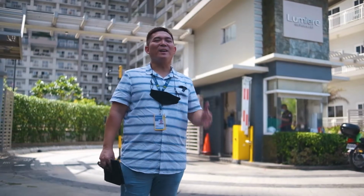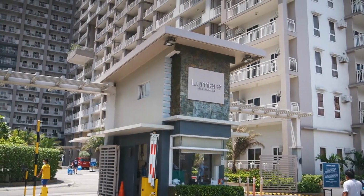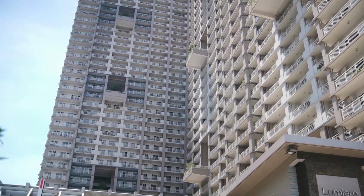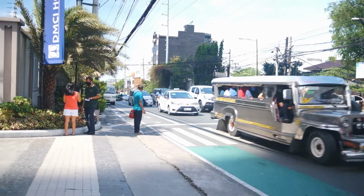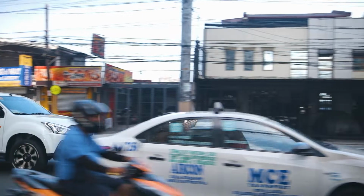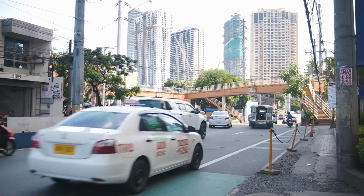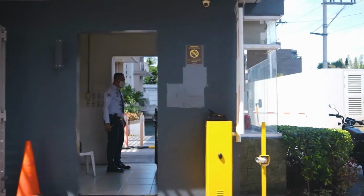Okay, so now here we are at the main entrance gate of Lumiere Residences. And I will also show you kung saan siya exactly located dito sa main road. So this is actually the main road in Lumiere Residences. So it's just along Pasig Blvd, corner Shaw Blvd. Going on that side, actually papunta na siya sa Shaw Blvd. So it's really very near Mandaluyong. Let's check more as to what Lumiere Residences has to offer.